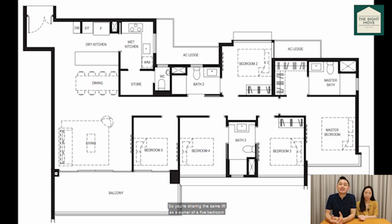So you're sharing the same lift as an owner of a 5 bedroom with a tenant of a 1 bedroom. So perhaps not the most ideal. But that said, we've dug into some of the supply side factors of 5 bedrooms in District 5. The 5 bedroom prices at Normanton Park, the expected prices, are actually more or less the same price as the 4 bedroom prices at the Interlace. So we've also dug into it. There's really very little resale supply of 5 bedrooms in District 5.